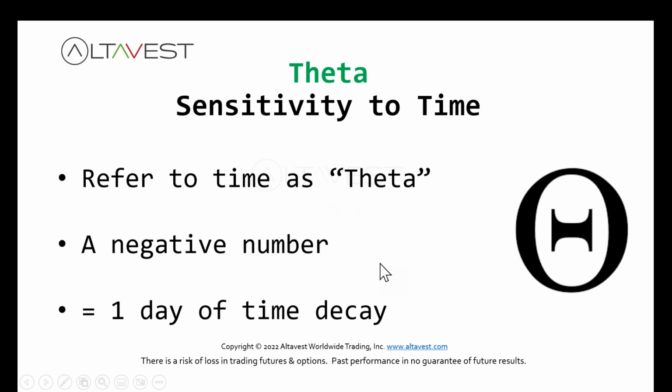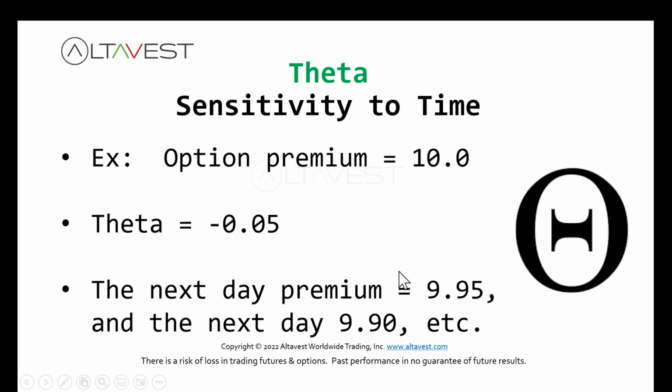It's a negative number, and it equals 1 day of time decay. So here's an example. If an option's 10 points and theta is negative 0.05, the next day that premium is 9.95. The next day after that, it drops to 9.90 and so forth. So that's the decay, the theta decay.